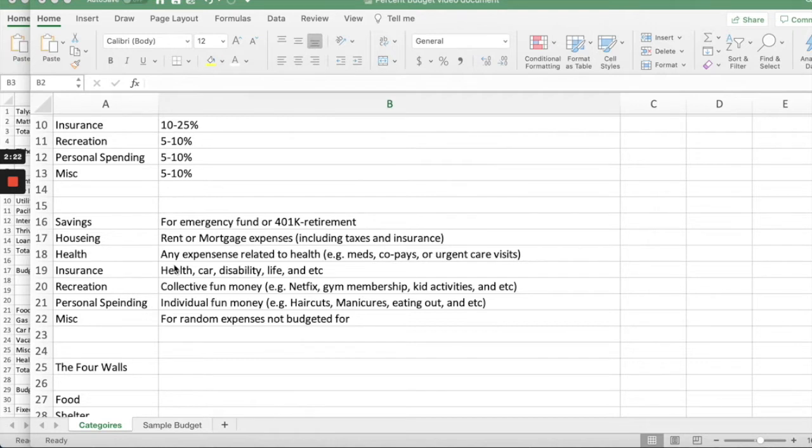Personal spending is 5 to 10%. This is another important one because people typically go over on this. That could include manicures, pedicures, extra things, clothing, haircuts, and necessities like clothing again, if you need to get it for work or something. But if it's an impulse buy, it's also there for you if you want it.